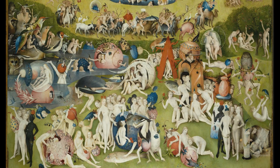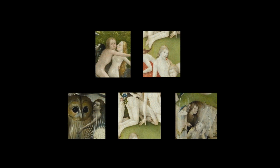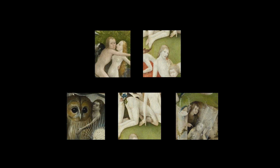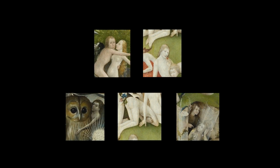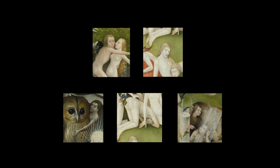We have already noted how a few of the characters gaze out at us and engage us as viewer with their glance. There are 5 instances where figures in the painting make eye contact with us. Bosch seems to use this device to indicate key moments in the narrative.